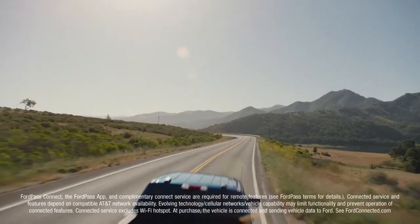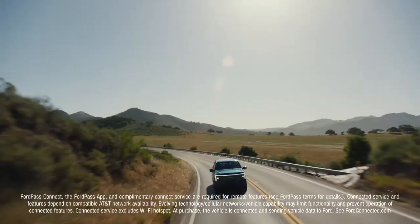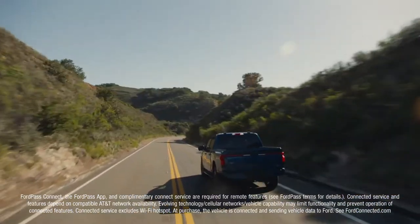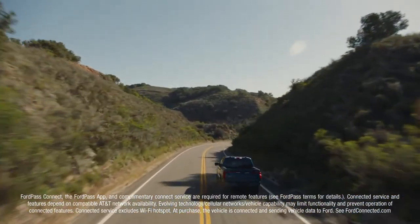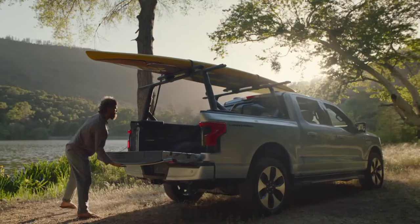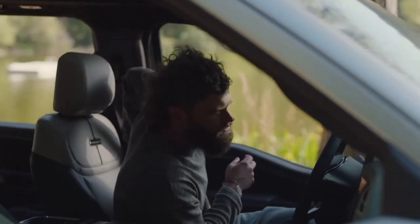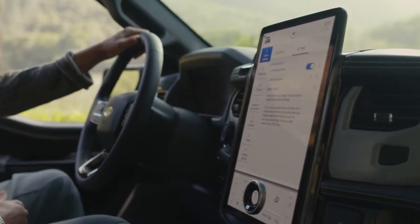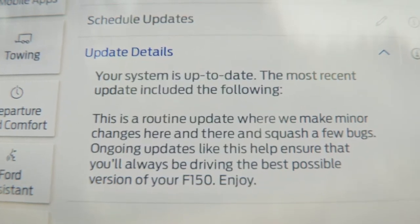And most important, you get an F-150 Lightning with power-up, over-the-air software updates. That means you get a truck that's connected to engineers at Ford. If they find a way to enhance features, quality, experiences, capability, and convenience, it's possible to receive those updates wirelessly.